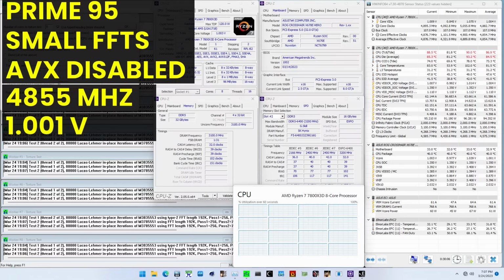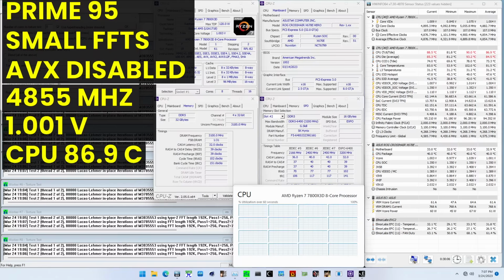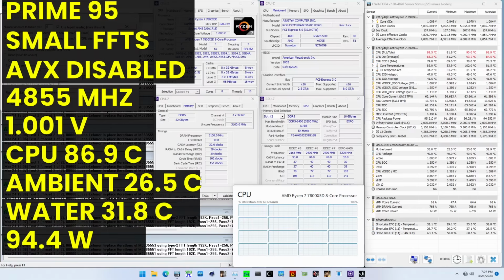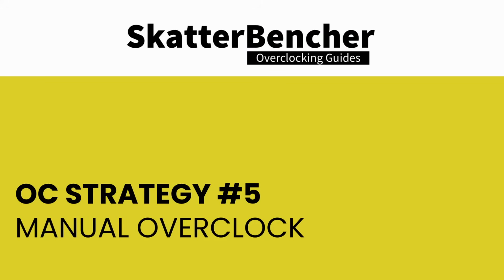The average CPU temperature is 86.9 degrees Celsius. The ambient and water temperature is 26.5 and 31.8 degrees Celsius. The average CPU package power is 94.4 watts. In our final overclocking strategy, we will pursue a manual overclock.